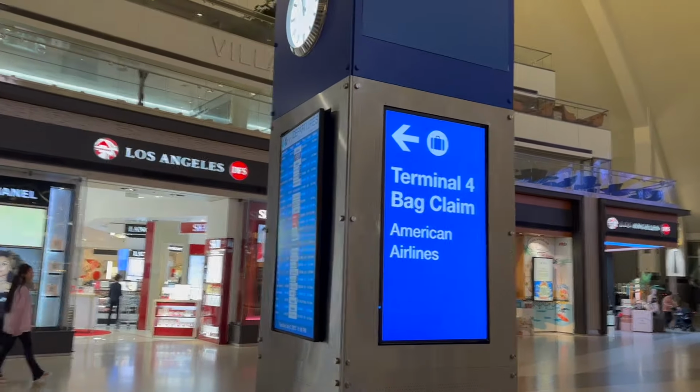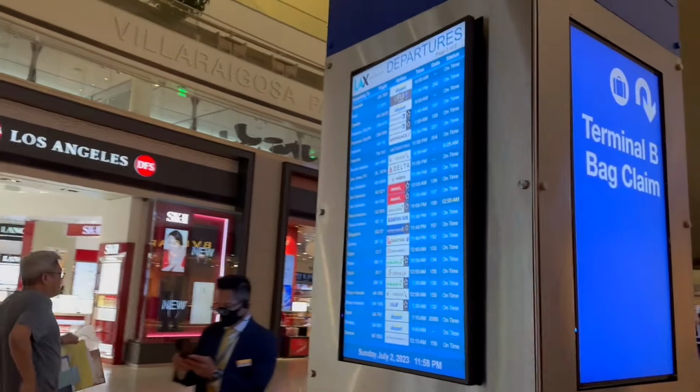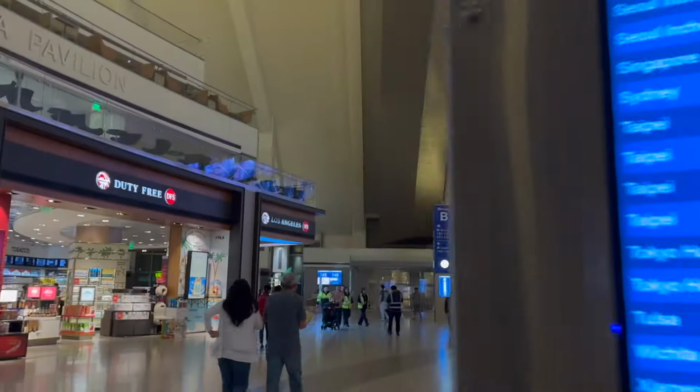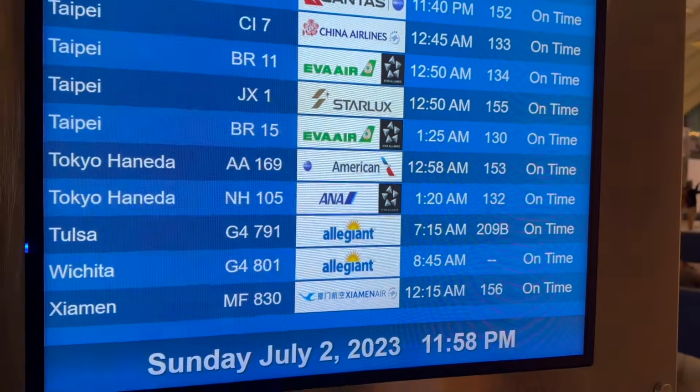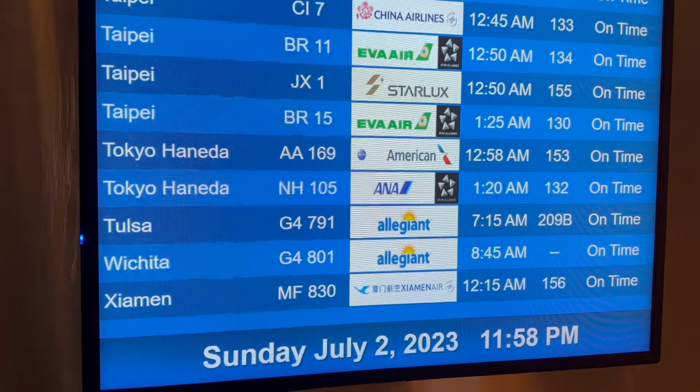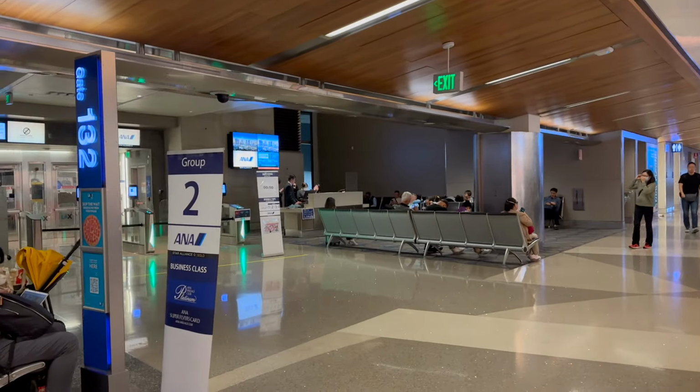But now we actually get to take a look at the 130 to 146 gates. So that's our flight, Tokyo Haneda, NH105 at gate 132, departing 1:20 a.m. Let's go. All right, so here we are at gate 132.